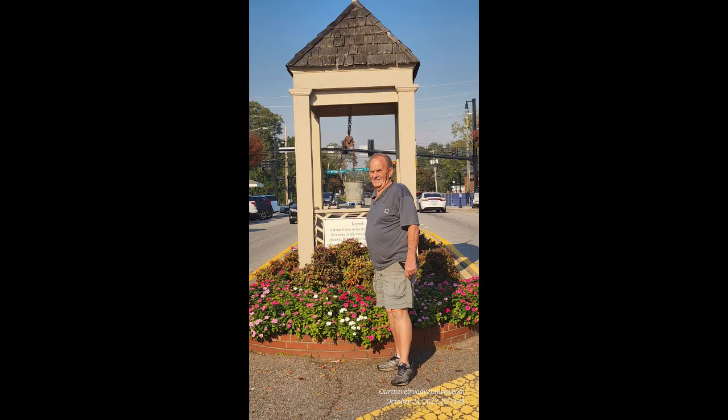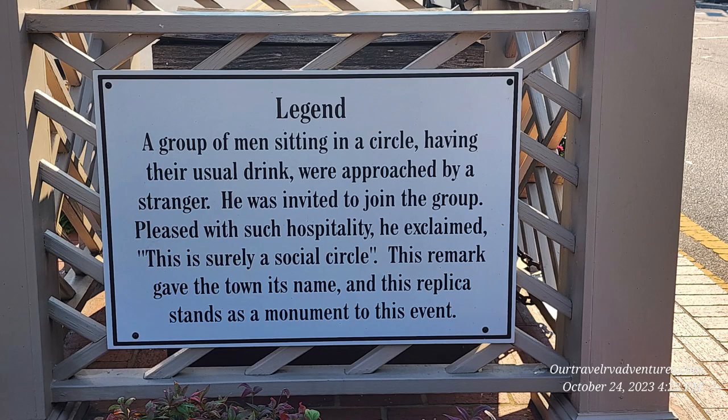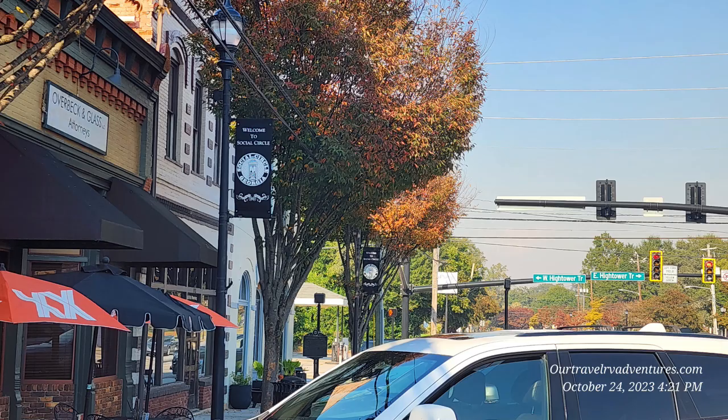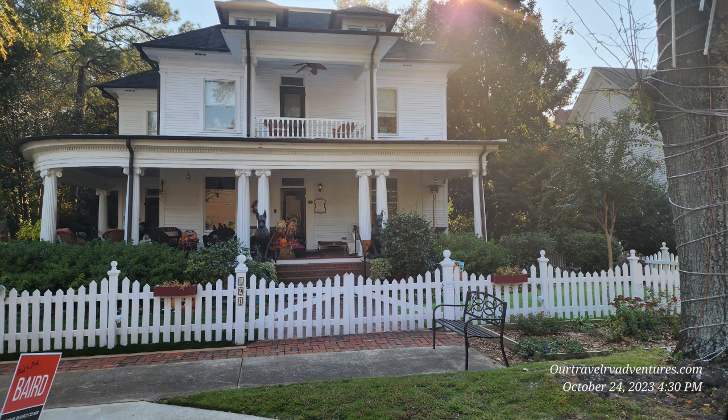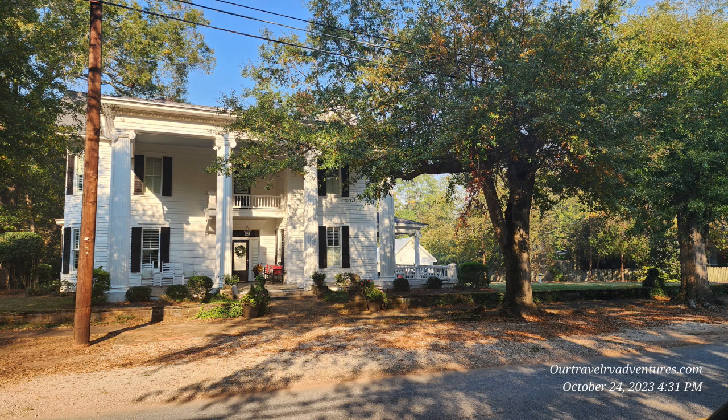Now in Social Circle, legend has it a group of men were sitting in a circle, having their usual drinks, when they were approached by a stranger and invited to join the group. Pleased with the hospitality, he exclaimed, "This is surely a social circle." And that is how Social Circle got its name.